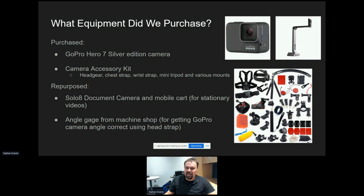So we also did use the document camera, and realistically, I probably ended up using that more than I did the GoPro. The reason was that at that time, I was going to be out on paternity leave at the start of the semester because my wife and I were having a baby. So I went through and created PowerPoints for a lot of my courses. After I had created my presentations, I would use the document camera to add my commentary, narration.